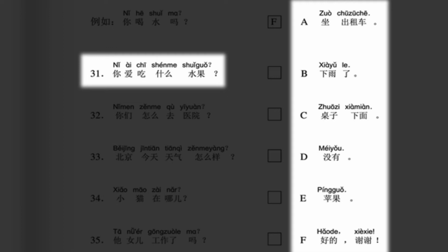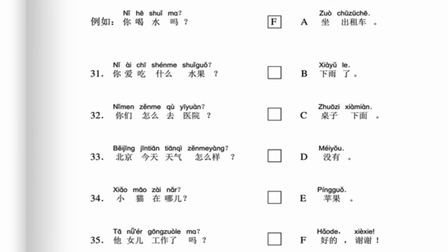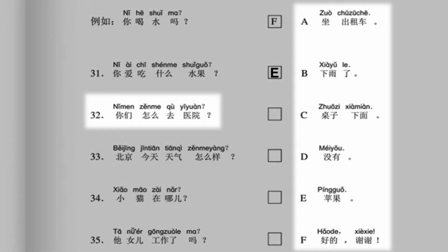And the available options are 坐出租车. No, this is not true. 下雨了. That means raining, it's also not true. 桌子下面, that is also not true. 没有, also not true. 苹果, okay, that's fine. 你爱吃什么水果? What fruit do you like to eat? 苹果, that means apple. So I will choose option E and write E in the box in front of question 31.